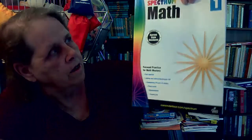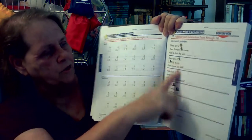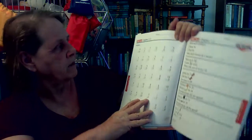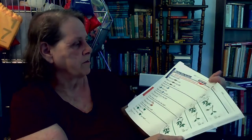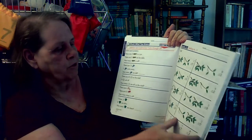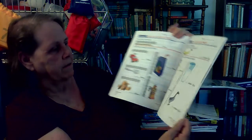Now both the boys have the grade 1 math or Spectrum. And it starts out super easy, so they're a little bit bored because they've done a lot of this already. But I'm like, it doesn't hurt to go back and get your basics and everything. It helps them to memorize it. Here's a check what you learned, where they do a bunch of problems, and then the story problems, of course. As we get further back, here's a mid-test for chapters 1 to 2, and it continues here. Oh, and it also tells them when they have to show their work. Then addition, subtraction up through 20. And they will actually end up with time as well. And measuring length and height. There are fractions and stuff which they're used to doing.